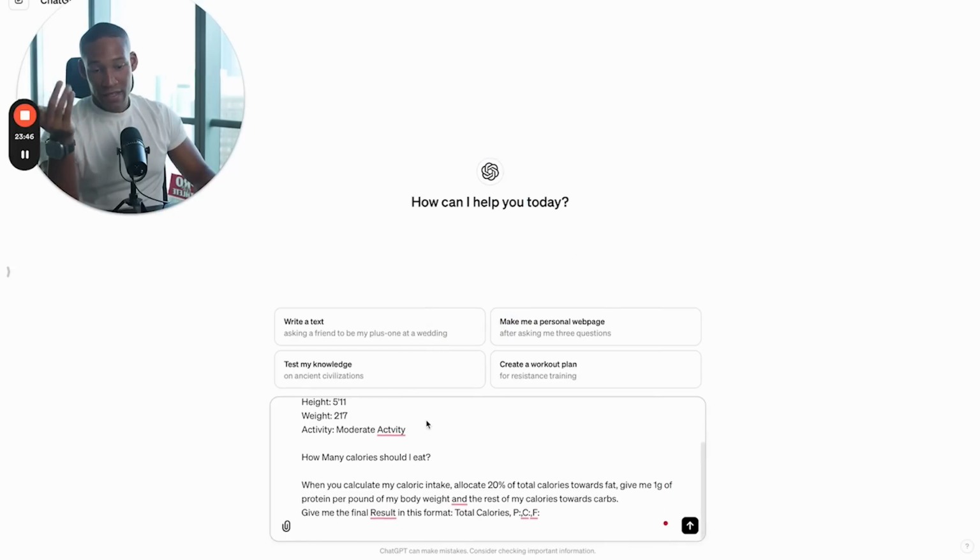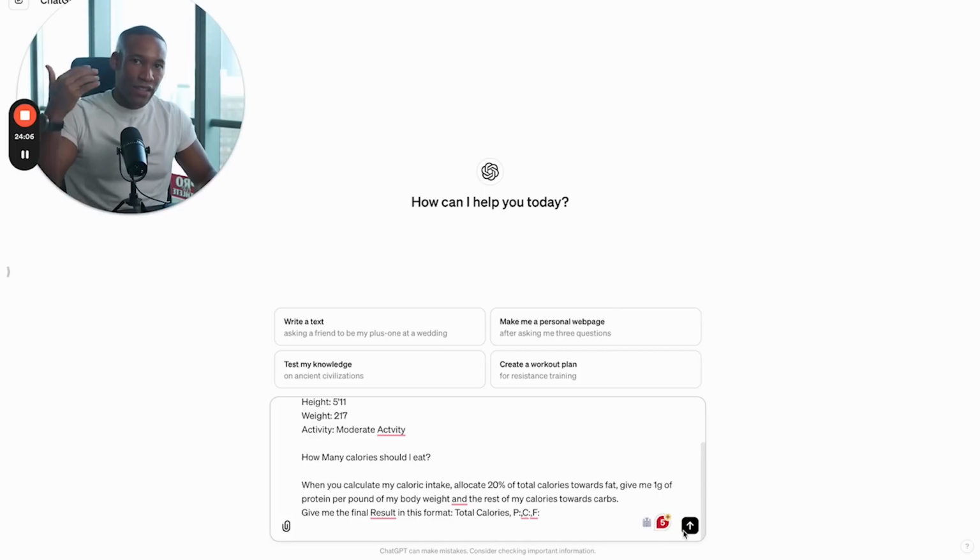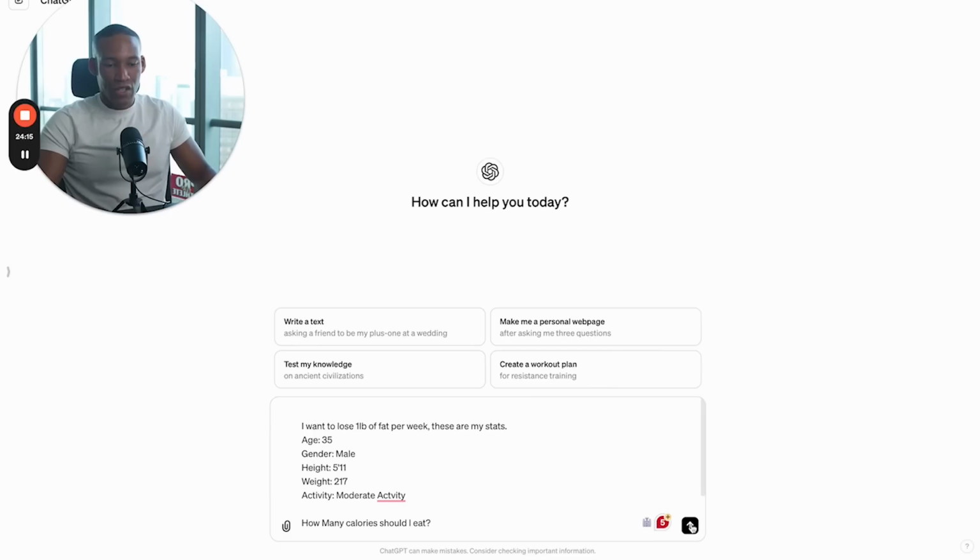And I ask AI, how many calories should I eat? And then I also say, when you calculate my calorie intake, give 20% of my total calories towards fats to give me the macros. Give me 1 gram of protein per pound of body weight, and the rest of my calories towards carbs. Give me the results in total calories, protein, carbs, and fats. The AI is very clever. It's going to do all the calculations I would do manually, and I'm just going to hit enter.